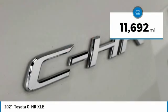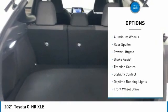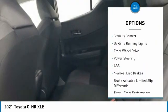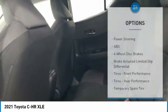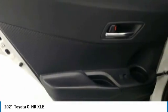Here are some of this vehicle's great options: tire pressure monitor, blind spot monitor, heated mirrors, aluminum wheels, rear spoiler, power liftgate, brake assist, traction control, stability control, daytime running lights. Drive away with a great deal on this vehicle. Call or stop in today.